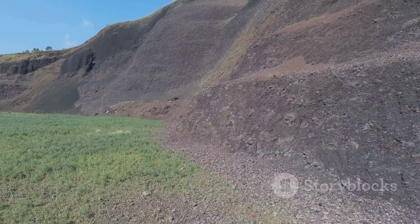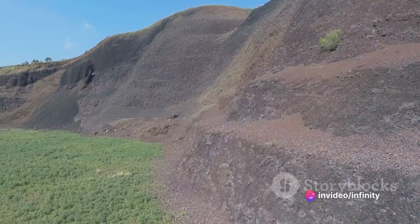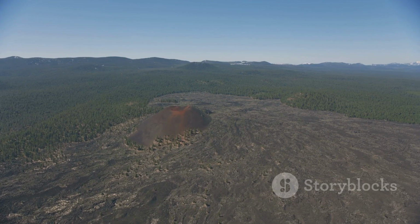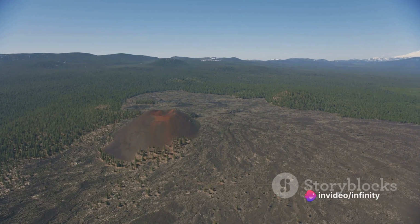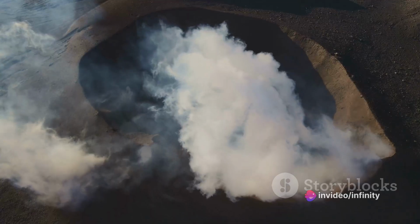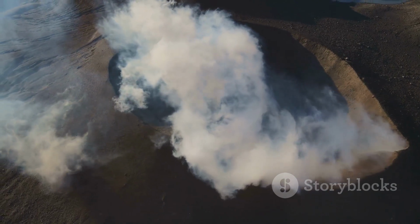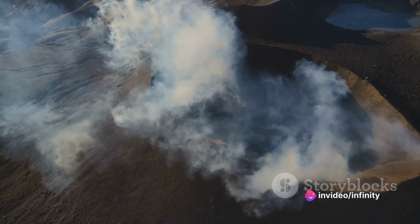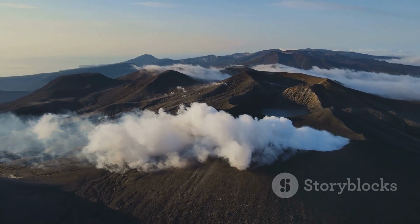Finally, we come to the most explosive type, the composite or stratovolcanoes. These volcanoes are built up by many layers or strata of hardened lava, pumice, and volcanic ash. Unlike shield volcanoes, which have a gentle slope, stratovolcanoes have a steeply rising cone punctuated by a small bowl-shaped crater at the top. They are known for their powerful and destructive eruptions. Mount Vesuvius in Italy, famous for its catastrophic eruption that buried the cities of Pompeii and Herculaneum, is a classic example of a stratovolcano. These types of volcanoes differ in size, shape, and behavior, but all are equally fascinating.